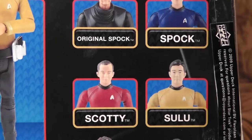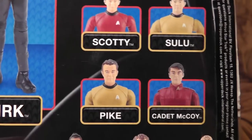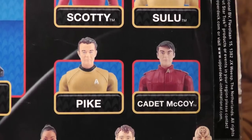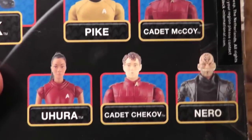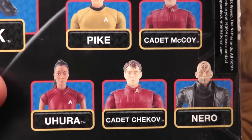Scotty there, that's apparently Simon Pegg. Sulu, that's Harold from Harold and Kumar. Pike, that's that bloke who's in things but you wouldn't tell from that figure. Cadet McCoy is apparently Karl Urban, but I'm not entirely convinced of that. Uhura has skinny, stick-like arms. Here's Cadet Chekhov again. And crappy semi-baddie Nero, who nobody cares about.